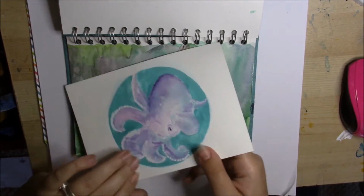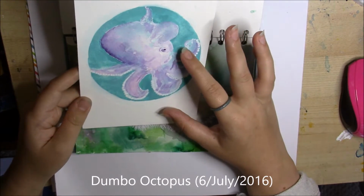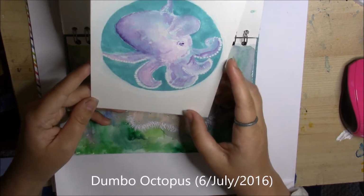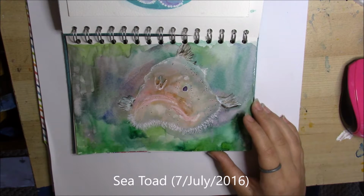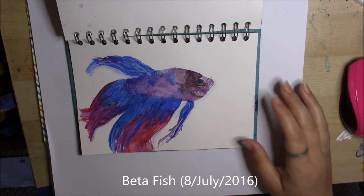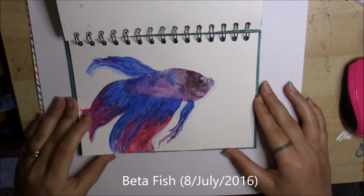On the 6th of July I did this Dumbo octopus in gouache. I didn't use any watercolour for this one. On the 7th of July I did this sea toad, and I did this in gouache and watercolours. On the 8th of July I did this betta fish, and I made this with gouache and watercolour.